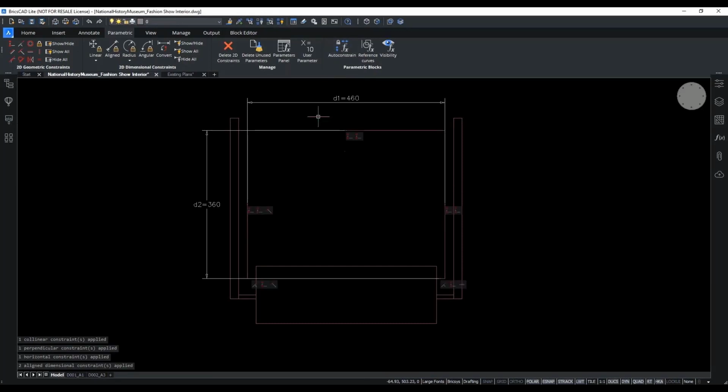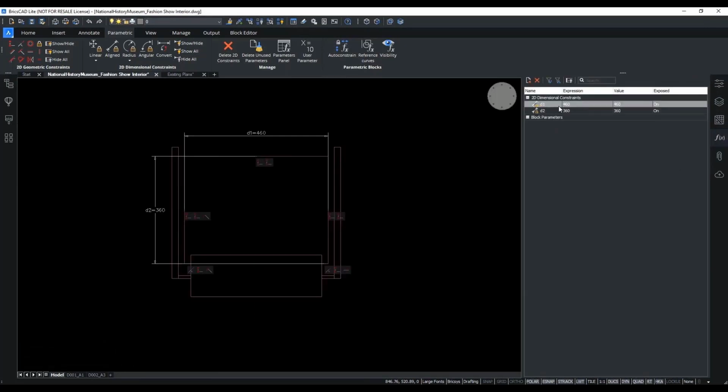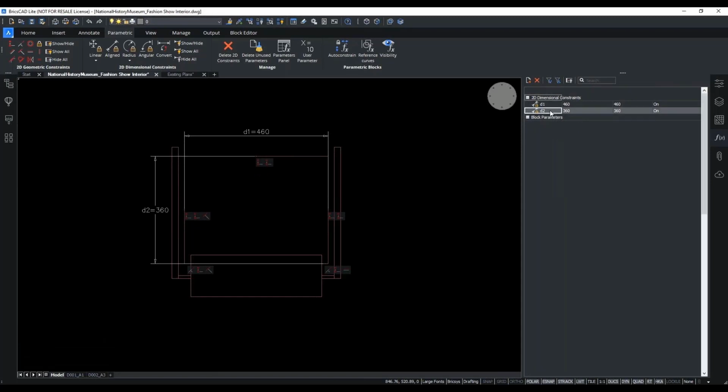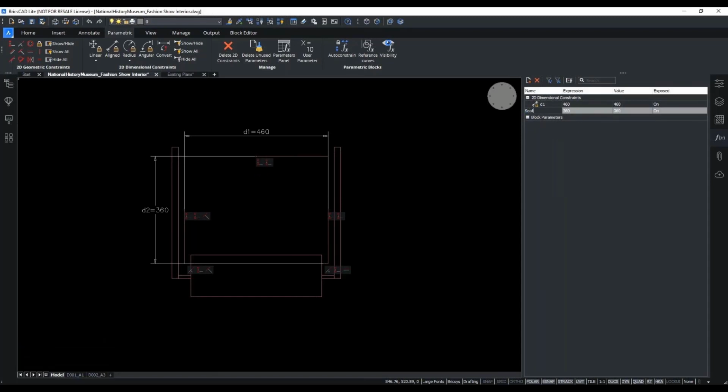I'm just going to highlight these lines, turn on auto constraint, and instantly you saw that the parameters just appeared. I'm going to bring out the panel on my right-hand side, and I can animate to see which parameters I'm about to select. So here you go. That's the seat depth. I'm just going to quickly label it before I forget. And that's the width. Oops. There you go. I'm just going to hide the width because that's not what I want. But I have the seat depth. I'm happy, and I will save this block.